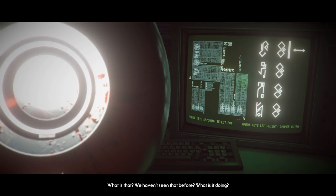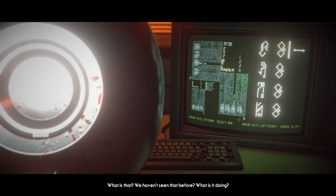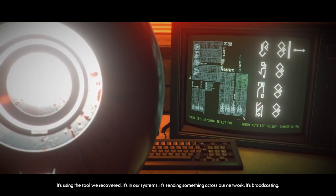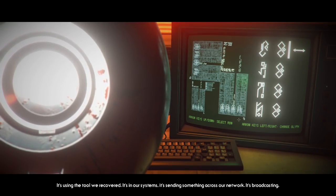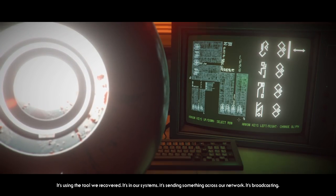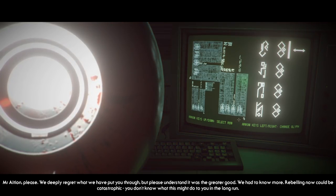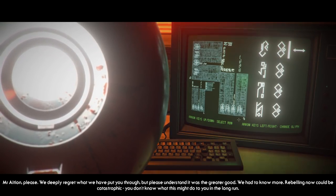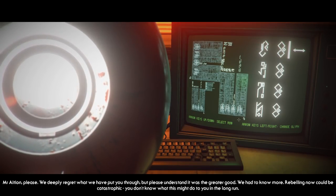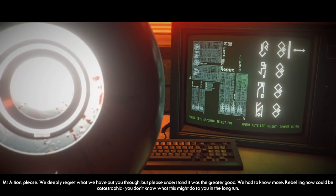Use codes? Oh. What is that? We haven't seen that before. What is it doing? It's using the tool we recovered from the crash site. It's in our systems. It's sending something across the network. It's broadcasting. Please. We deeply regret what we have put you through, but please understand it was for the greater good. We had to know more. Rebelling now could be catastrophic. You don't know what this might do to you in the long run.